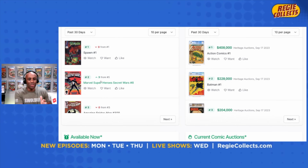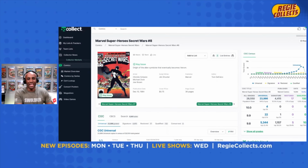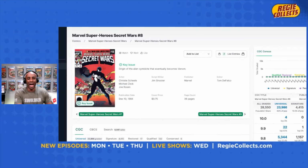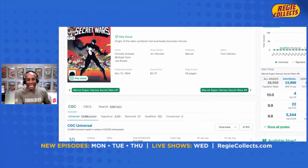And that's the platform we're going to be using for the analysis today. The book that I want to start with is this one right here, Marvel Superheroes Secret Wars issue number 8. This is an incredibly popular book that is showing up on all kinds of hot lists right now. And I thought it would be interesting to take a look at this one. For those that don't know, this is the origin of the symbiote costume that later becomes Venom. Awesome cover here, no doubt about it. This book was released in 1984.